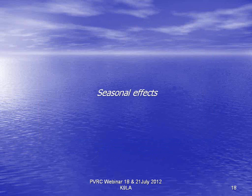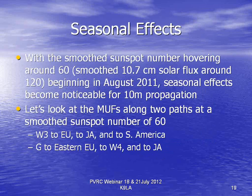Okay, seasonal effects. With the smooth sunspot number hovering around 60 for the last 6 months or so, the seasonal effects of propagation on 10 meters really showed up. So first let's look at some MUFs along two paths at a smooth sunspot number of 60. We'll look at W3 to Europe, to JA, and to South America, so we get a good picture of the east coast of North America.